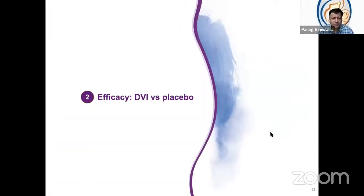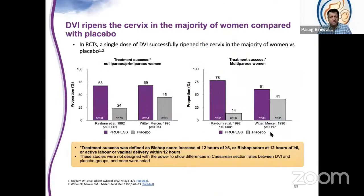Coming to the efficacy. There were quite a few studies which compared the dinoprostone vaginal insert versus expectant management versus placebo. What they found out was that treatment success was considered as a Bishop score increase at 12 hours of more than 3, or a Bishop score at 12 hours of more than 6, or active labor or vaginal delivery within 12 hours. Here we also have to remember that some women may take a little longer time. So we really have to be patient for 24 hours and observe the woman very, very carefully.